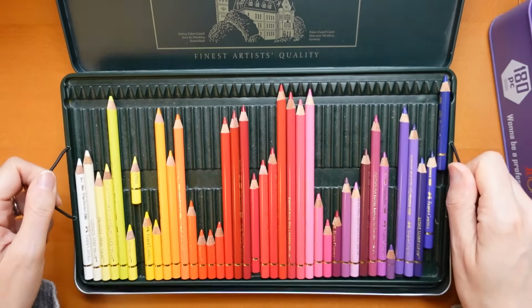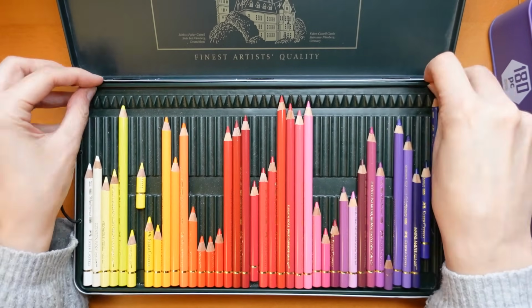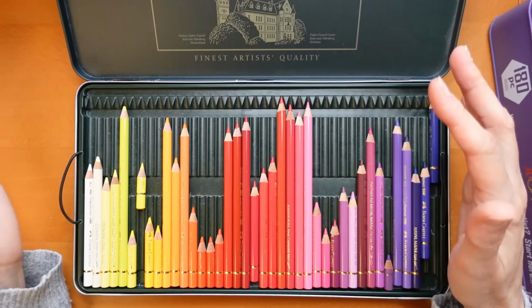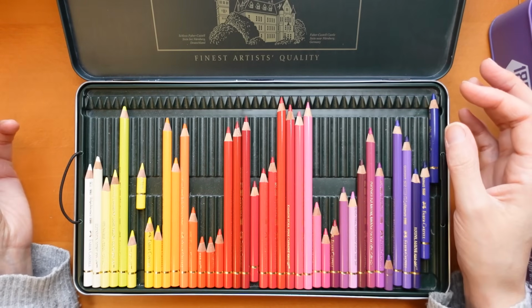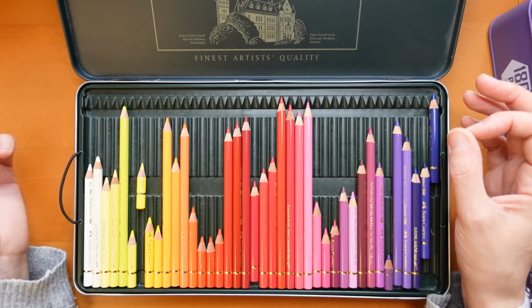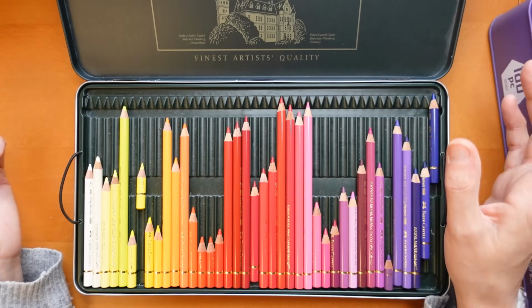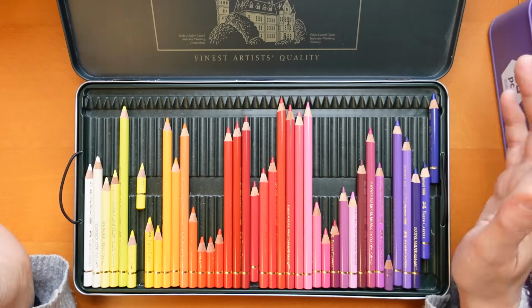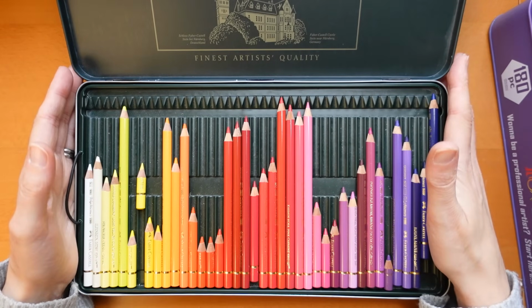But all in all, these are my favourite because they colour, they keep their point, they layer up nicely, they don't smush. They're not so good for backgrounds. If you want to do a big background, they're not so good. I use my pastels for that, or you could use your Polycolors or your Prismas, things like that. But all in all, they are my favourite pencils.